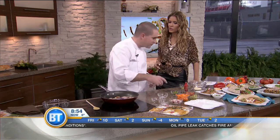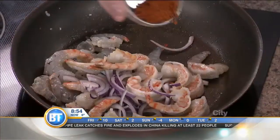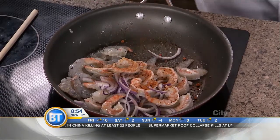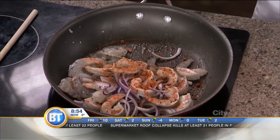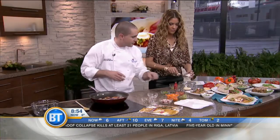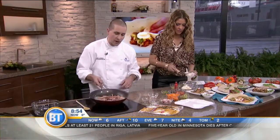For the shrimp taco, I've got some shrimp here. I'm going to saute it up. You devein them; we even cheated and bought some that were already deveined. Make your life simpler. You throw them in a little bit of canola oil. I've got some red onions, a little bit of Cajun spice, and then we're going to make a lime crema to go with it: sour cream, mayonnaise, a little bit of the same Cajun spice, some lime juice, a little bit of hot sauce.